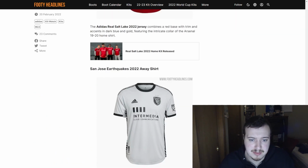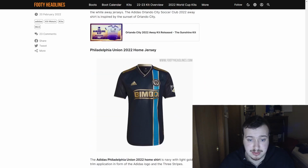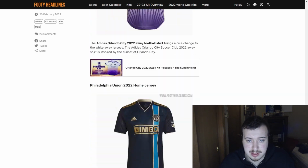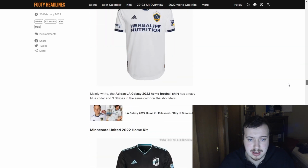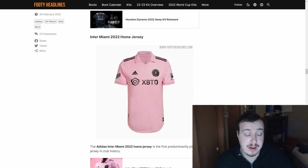Okay, my favorite kits. Let's see. I really like this Philadelphia Union. I think if I had to pick a favorite, it would be between Philadelphia and probably Inter Miami. That's so nice. Yeah, I think those would be the 2 I'd have to pick if I had to pick one.